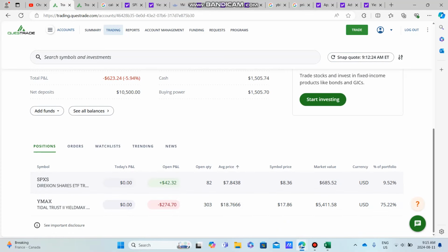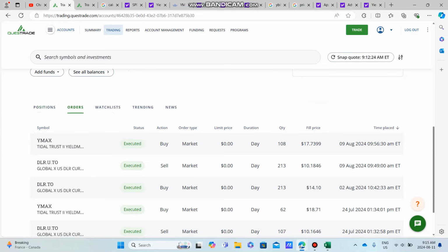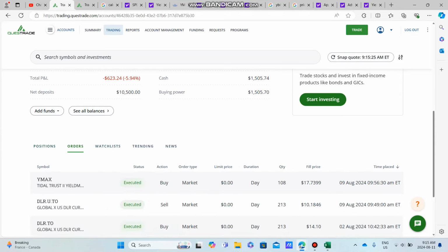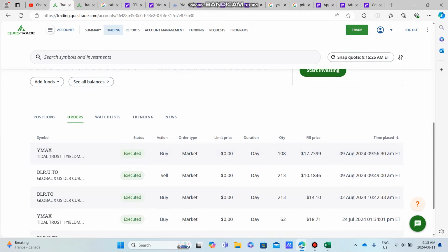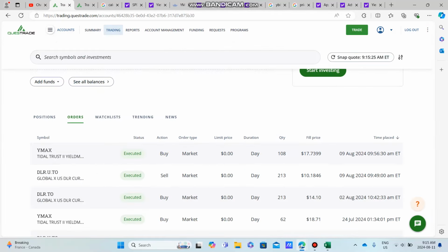And why am I doing this? I'm doing this for monthly income. If I could take these 300 shares and continue to reinvest, my plan is not to take out this money just yet. My plan is to reinvest into more Yieldmax shares, and especially at these great prices at $17, I'm definitely looking to add more.